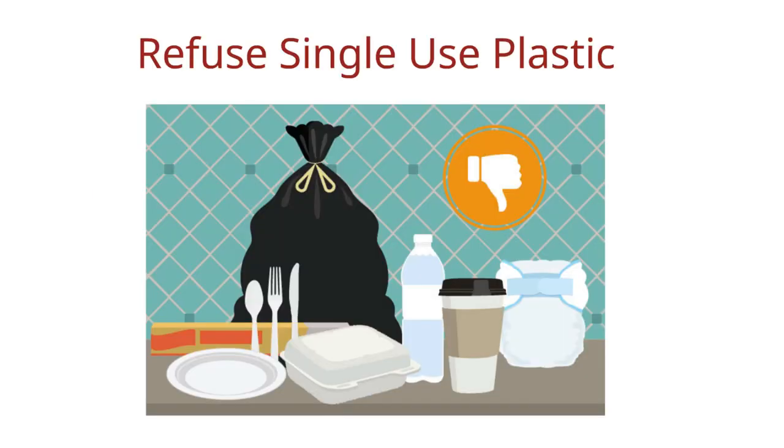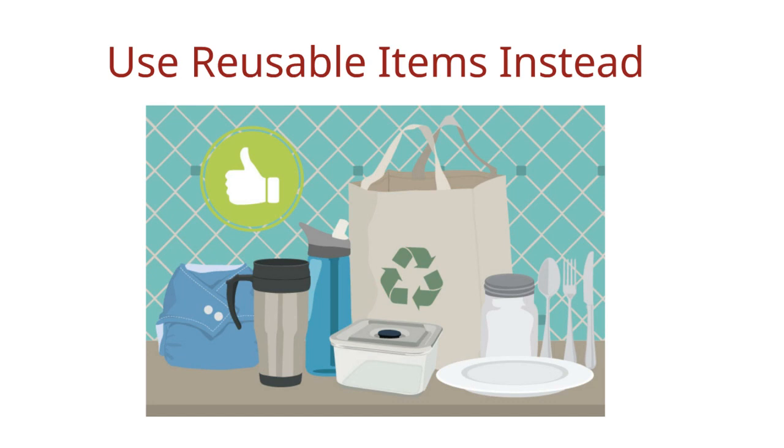So how can we help make sure that San Antonio stays nice and clean and that we save space in our landfill? That's by refusing single-use plastic. What is single-use plastic? Those are plastic items that you use just once and then you throw away. Pictured here are some that you probably see all the time, like plastic forks and knives, paper plates, plastic water bottles. What you can do instead is use reusable items. Here you have pictured some items that we prefer. Things like reusable coffee containers, reusable water bottles, reusable plates, forks, and knives.